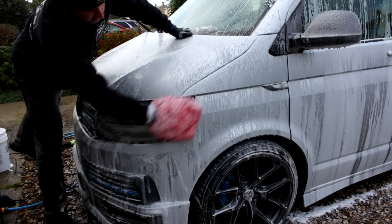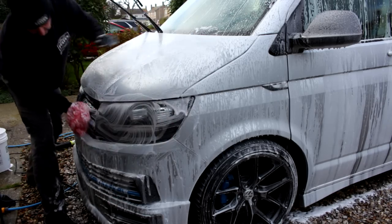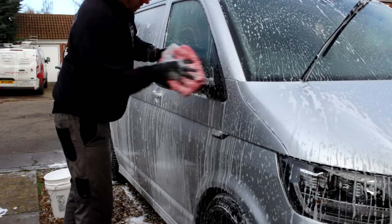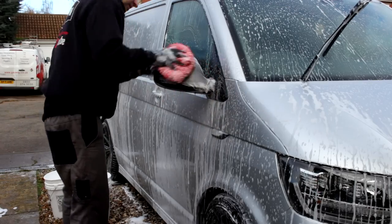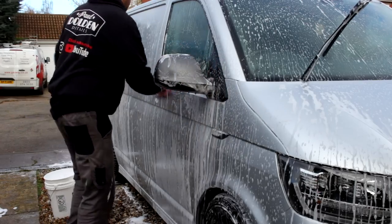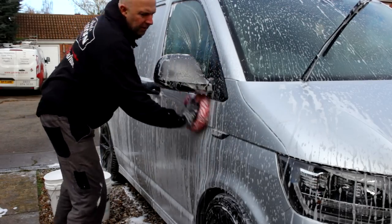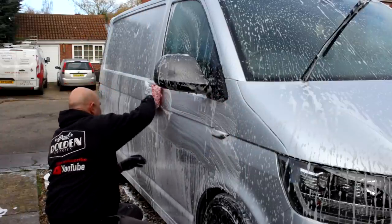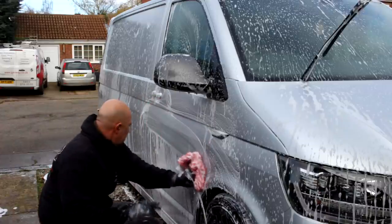So this shampoo is great. It foams up just the right amount, and because I've put it through the Lance, it's even better. The one thing I took away from doing this job is wet arms, and in fact, wet armpits, where the water ran down my sleeves. Just lovely.